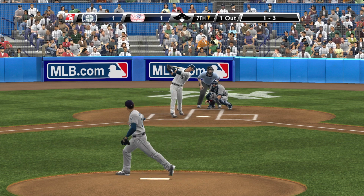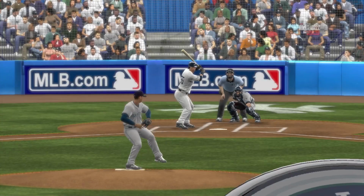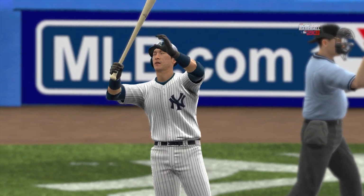He deals. Strike 3. Matsui right through it. He's gone. Well, credit the pitcher right there. Good 2-strike pitch down and away. Not much he could have done with that, even if he had made contact.